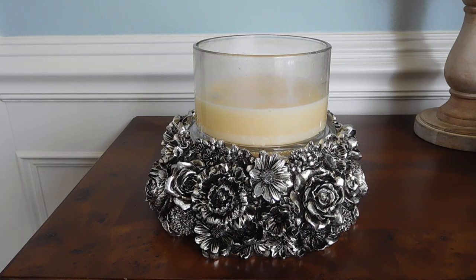So overall, in terms of the general appeal of this, I like it. I don't love it. I'm glad that I was able to rehome it so that I could at least give you guys a post-burn review.